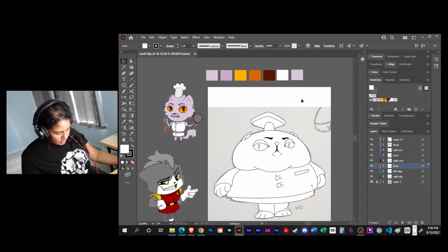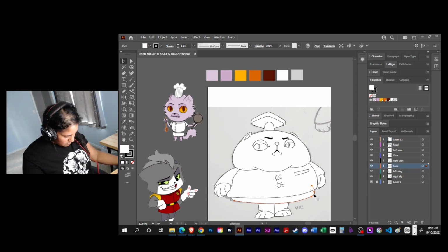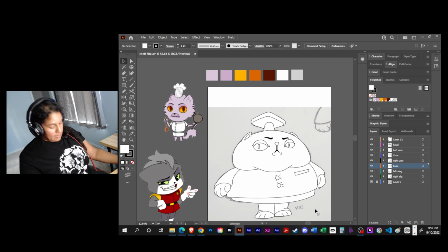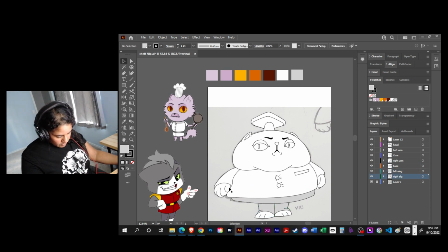Okay, so for these, okay, first of all, that's not the same gray. I wanted this gray. There we go. Okay, what is this back here? What is this? What the? Okay. Okay, let's go and select some of these colors.